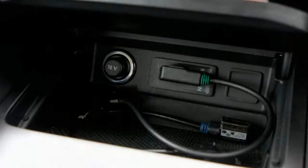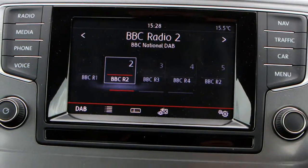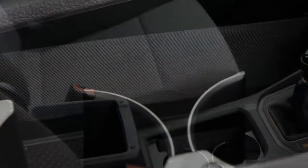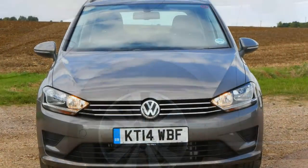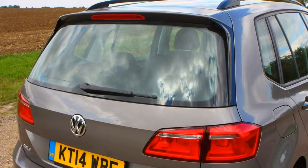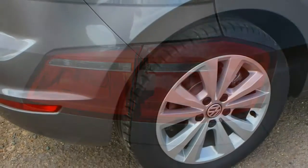Is it very practical? Yes. Somewhat more so than the usual Golf hatchback on account of an extra 50 mm in the wheelbase, although not so much as to be a boxy 7-seat Touran. It has more headroom and rear legroom than the hatch and estate, along with a boot that sits between the two. The rear bench slides backwards and forwards, in addition to the seat back tilting, so rear passengers should find it easy to get comfortable.